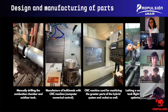So we did manual drilling for parts such as the combustion chamber and the oxidizer tank. We use the CNC machine for our bulkheads. So we are now optimizing the mass. We have less aluminum in our parts, which will reduce the mass and help the rocket be lighter. And we use everything at hand. It was free of charge. That's what makes it economically viable. This is something our university gave us, and we very much said thank you.